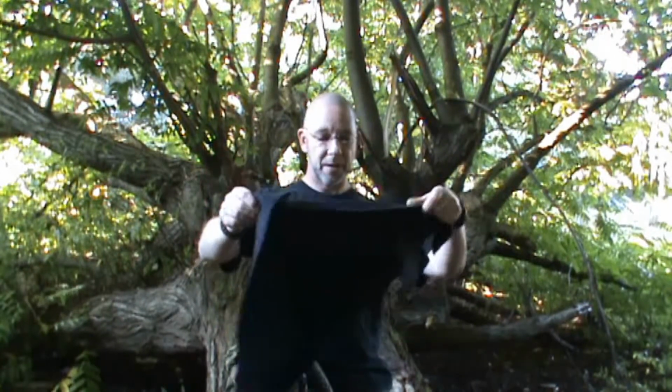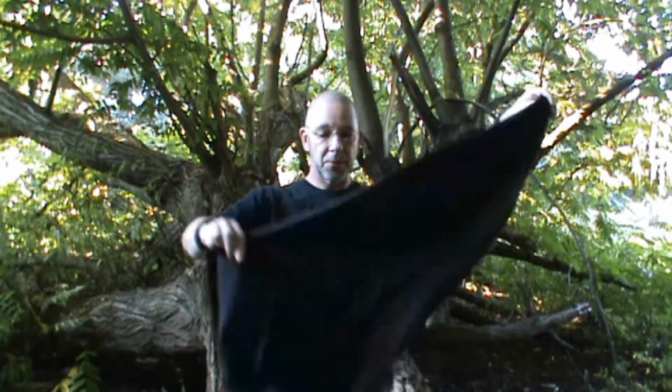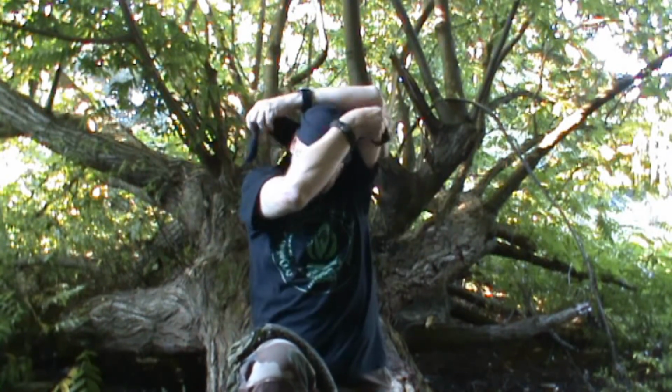Then this black cloth, it's a square cloth which I folded to a triangle, and it's sold as a bandana, and you see it's rather big, almost look like a nun, but you can put it on your head like this, and you have protection in your neck against the sun.